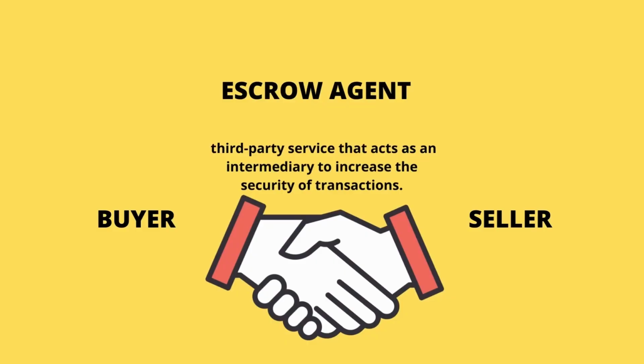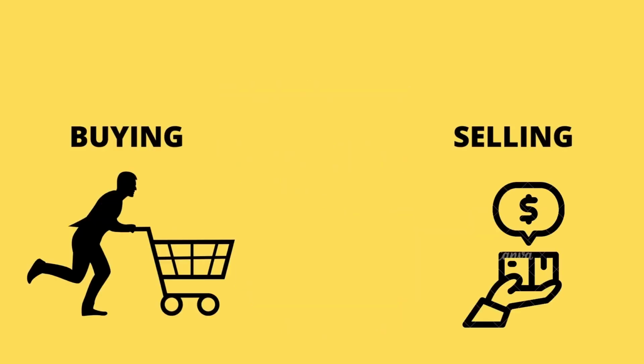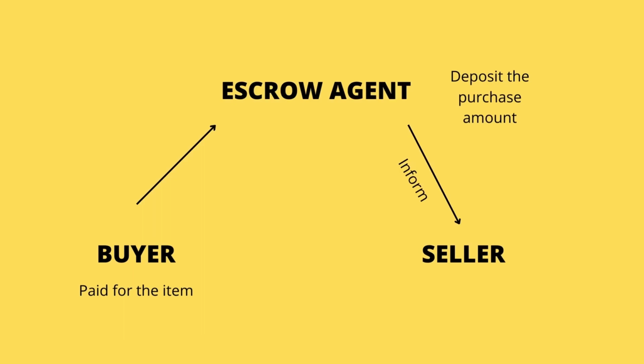You may ask, what is an escrow? An escrow is a third-party service that acts as an intermediary to increase the security of transactions. For example, an escrow can be used when buying and selling goods. When the buyer has paid for the item, the escrow service will deposit the purchase amount and inform the seller to deliver the item to the buyer.